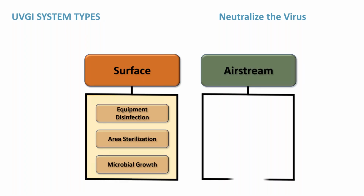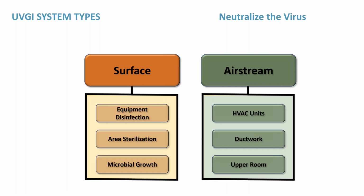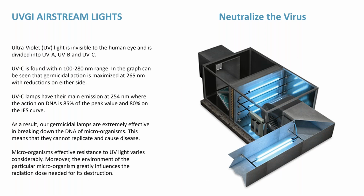So the second category is a little bit more difficult, but it's called airstream neutralization. You can find this in HVAC units and ductwork, or in technology called upper room irradiation. This image on the right-hand side is actually showing both. It's showing the surface conditioning of the wet side of a coil, but it's also showing an in-duct airstream UV lamp that is attempting to kill the virus as it passes through the airstream.